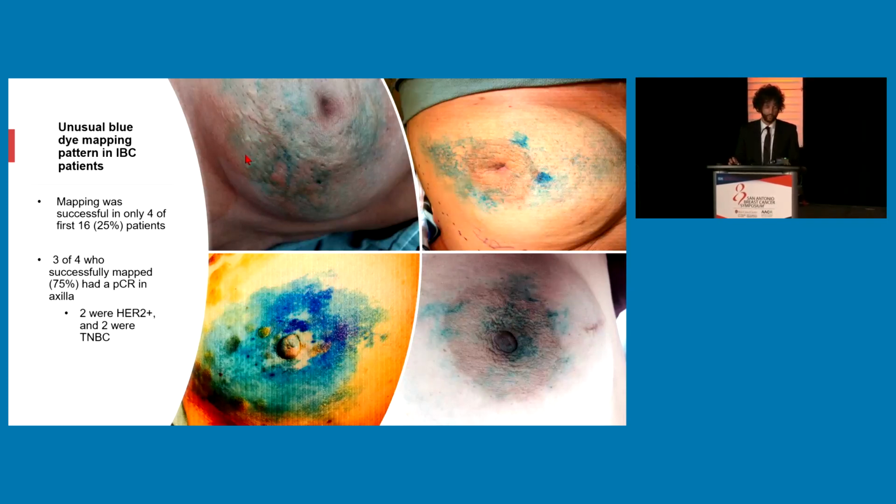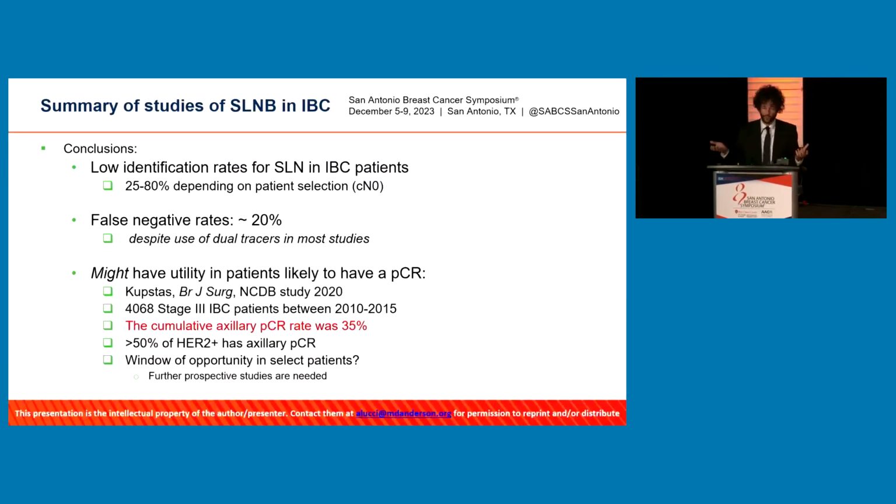And so we realized at that point we needed to shut this down and stop. There were four patients who successfully mapped, but all of those had a path CR in the axilla. So I would say there's a glimmer of hope for the future, because the Mayo group also looked at path CR in the axilla and found the cumulative X-ray path CR rate was about 35% in IBC. So in the future, maybe we can identify patients that could have mapping successfully. But I would say now, with a low identification rate and a high false negative rate, it's simply not appropriate.